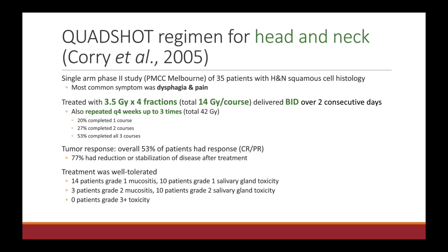consecutive days. And just like the quad shot regimen in the pelvis, this one can also be repeated up to 3 times every 4 weeks for a total of 42 gray. So again, all the same advantages of the quad shot regimen in the pelvis. We get done in just 2 days.